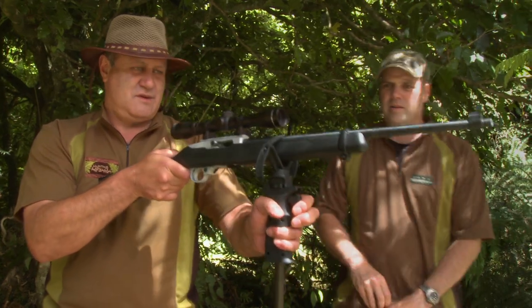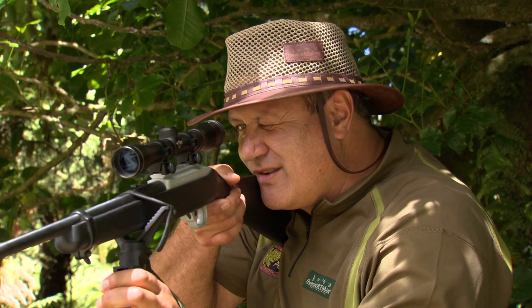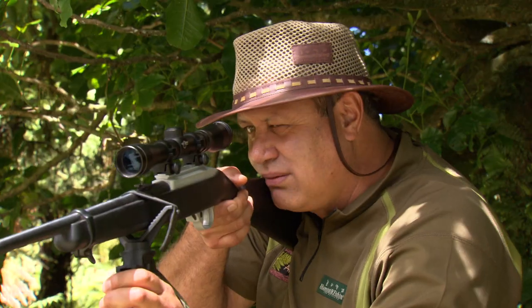Adjust the height. Line them up, 500 meters. Sparrow, boom! Down he goes, mate.